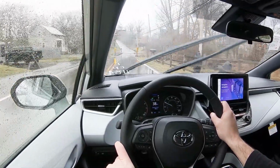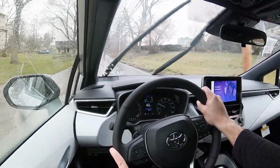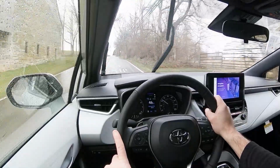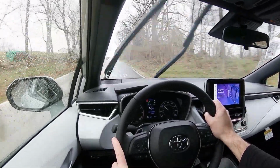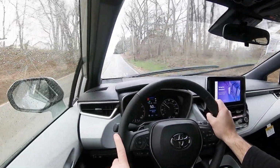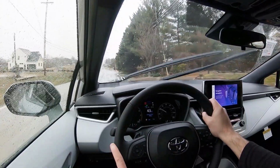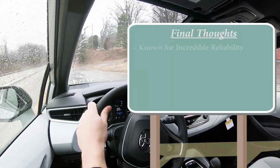Yes, that is new for 2023. That's going to include proactive driving assist, pre-collision system with pedestrian detection, lane departure alert with steering assist, dynamic radar cruise control, road sign assist, and then lane tracing assist as well. And then in addition to that, the XSE trim is going to add a blind spot monitoring system with rear cross traffic alert.